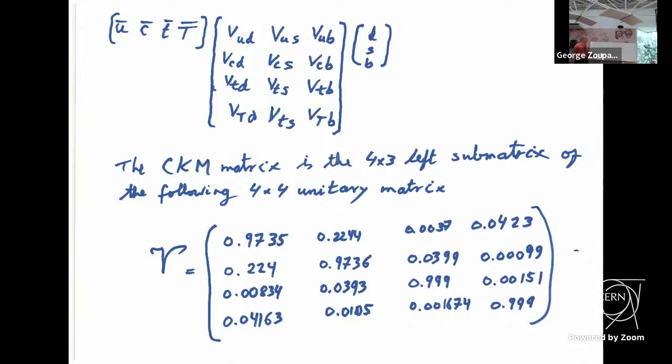So the full matrix will be a 4 times 3 matrix. This is the standard model, but you will also have mixing with the top quark. This is a mistake, it should be capital T. So the VCKM matrix will be this 3x3 sector, but there will be mixings. The physical one is these, the first three lines of a 4x4 matrix, okay?